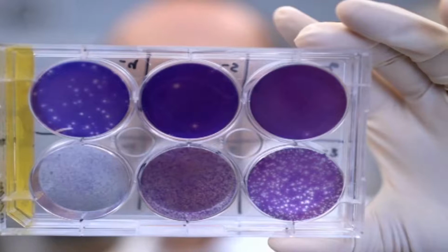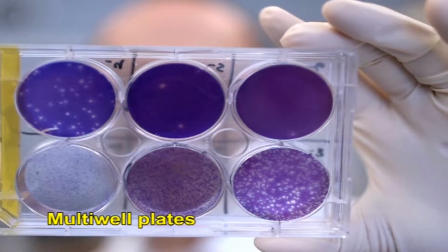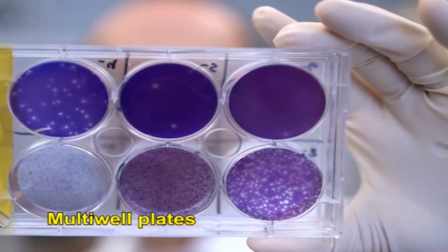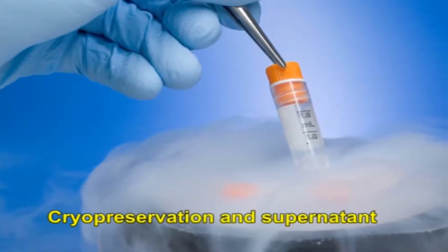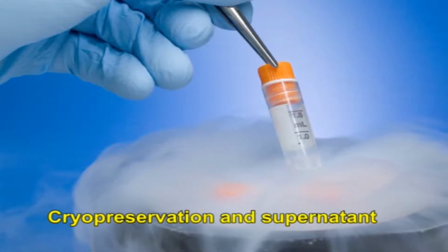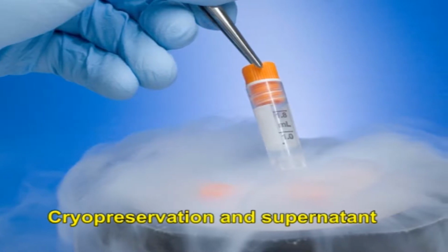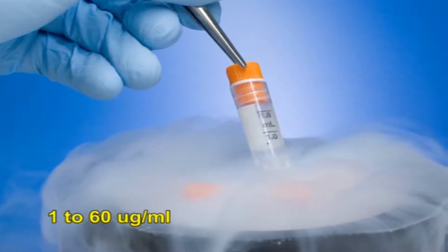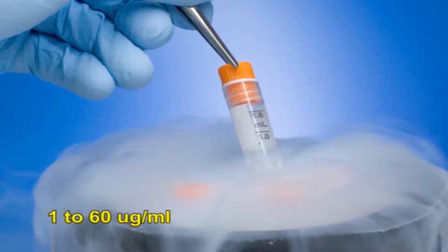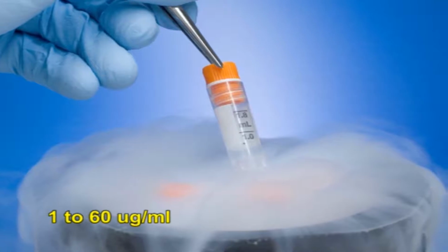Immunocytochemical screening can also be used alternatively. To grow the hybridomas, multi-well plates are used initially, and after the selection, they are changed into larger tissue culture flasks. For cryopreservation and supernatant, this flask maintains the well-being of the hybridomas and gives enough cells for subsequent investigations. 1 to 60 microgram per ml of the monoclonal antibody can be yielded by the culture supernatant, and it is maintained at 20 degrees Celsius or lower until needed.